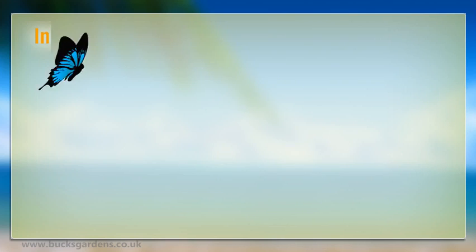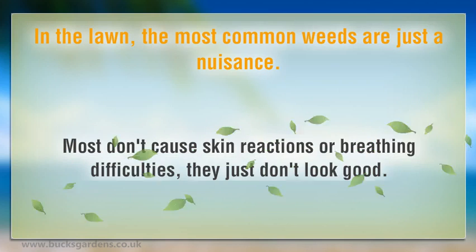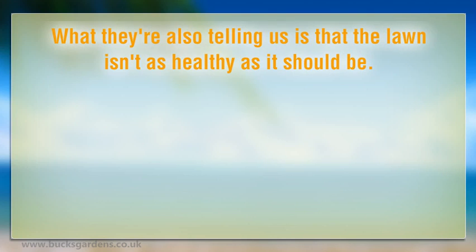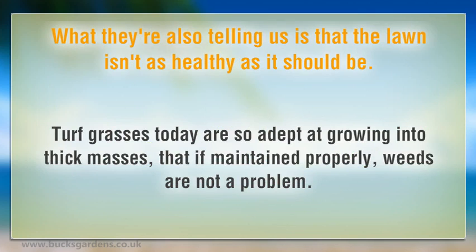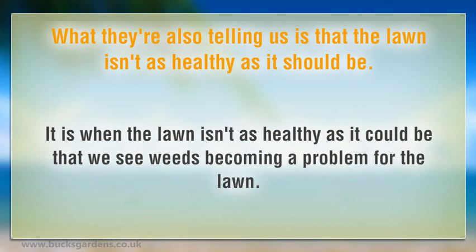In the lawn, the most common weeds are just a nuisance. Most don't cause skin reactions or breathing difficulties, they just don't look good. What they're also telling us is that the lawn isn't as healthy as it should be. Turf grasses today are so adept at growing into thick masses that if maintained properly, weeds are not a problem. It is when the lawn isn't as healthy as it could be that we see weeds becoming a problem for the lawn.